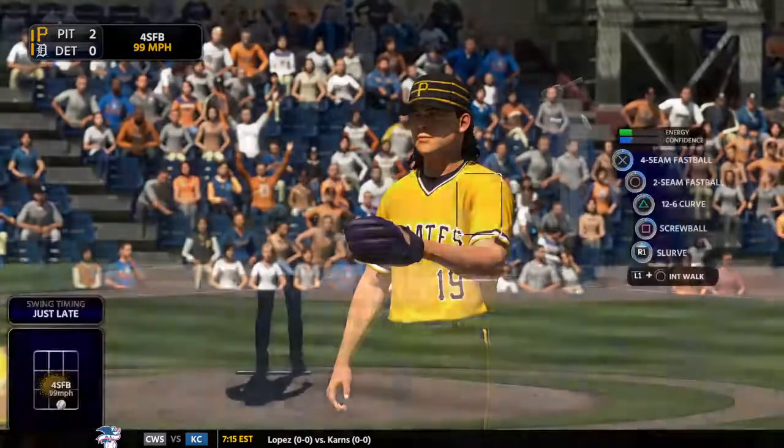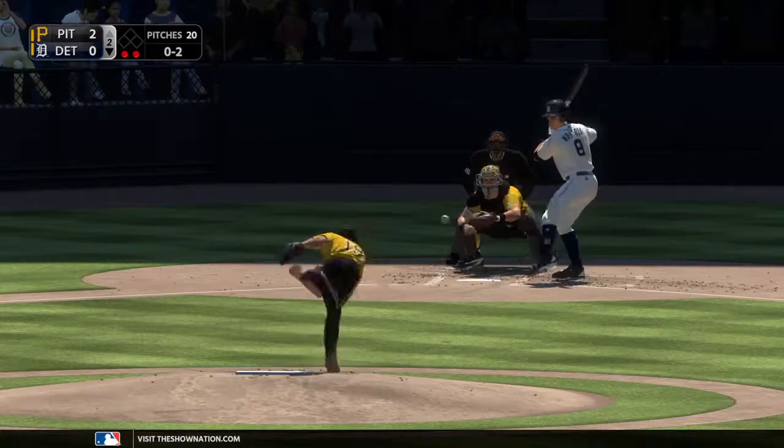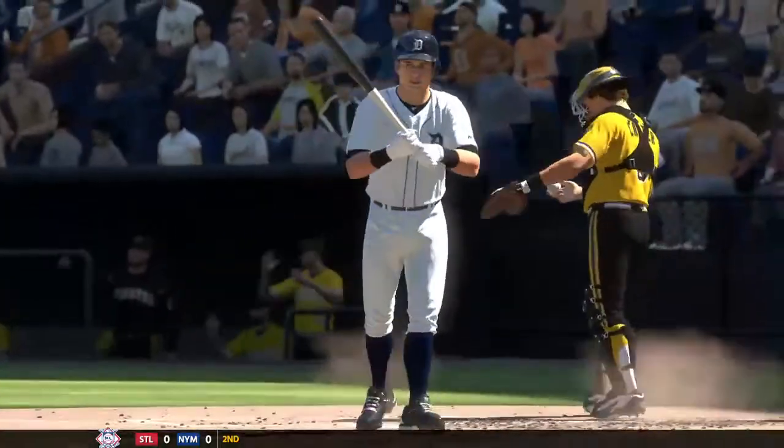Waved at and missed, and he's behind 0-2. And there's number 8, 1 away. Got him swinging, and that will end the inning.